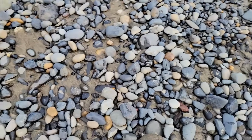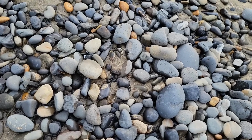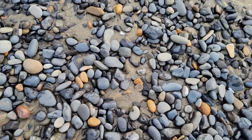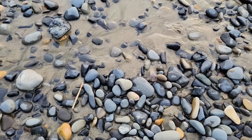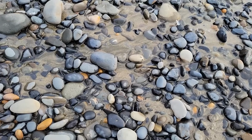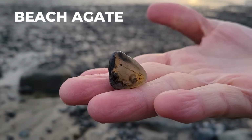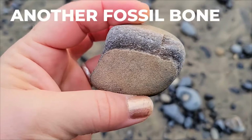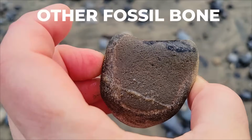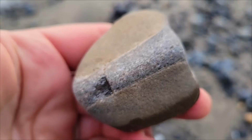Pick up the trash. Yeah, that almost looks like a septarian. Just a bivalve that did something weird. Hello, Bone. Who do you belong to, and where are you on the beach? I would like to find you now. Cool.